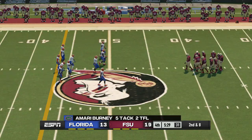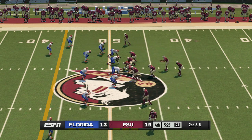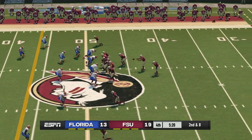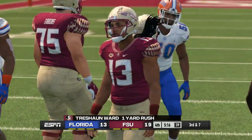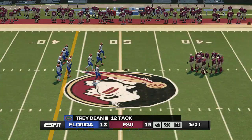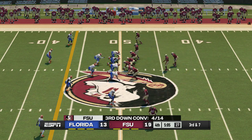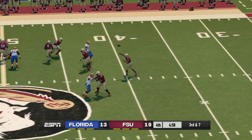It's 2nd down and 8. Ball on the 48-yard line. He makes it out to maybe the 49-yard line. That's good for a gain of 1 yard. That makes it 2nd and 8.